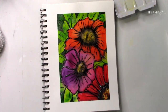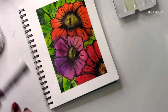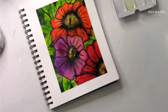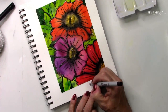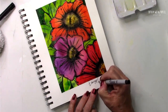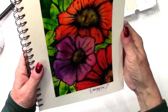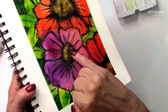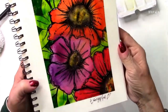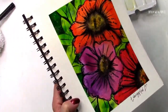You don't need to spend a lot of money on an art journal. I just suggest you keep it together. It's an idea book. I'm going to sign my artwork, and then I'll hold it up. You know what? Everyone is different. This one has a big pimple in the middle, but I like that it has a little sheen to it.